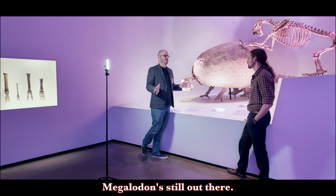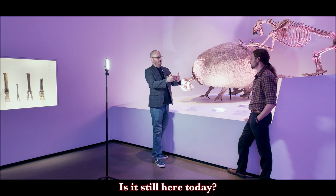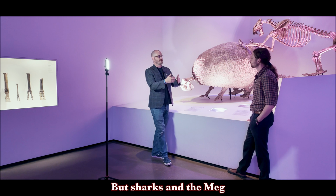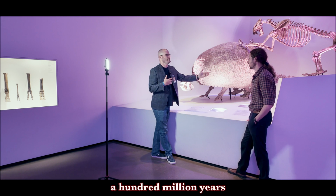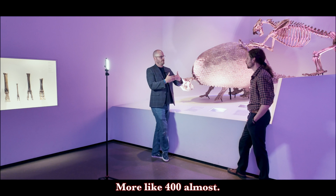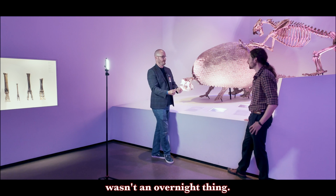Debate, some people say Megalodon's still out there. 2 million years, 3 million years, when does it disappear? Is it still here today? Yeah. But sharks and the relatives of Meg go back 100 million years or whatever. Oh man, more like 400 almost. So the extinction of Megalodon wasn't an overnight thing.